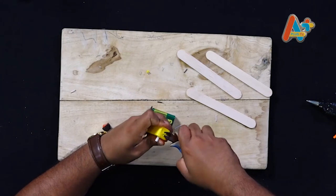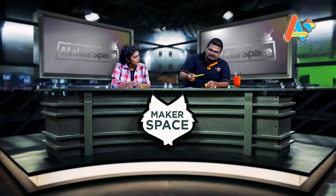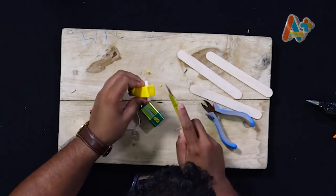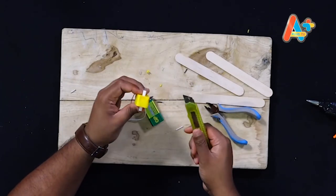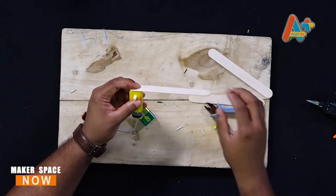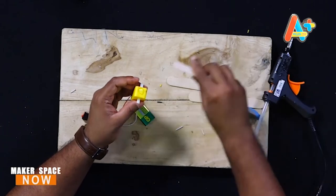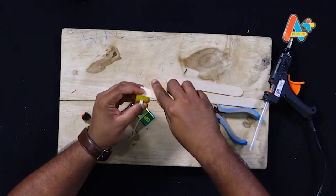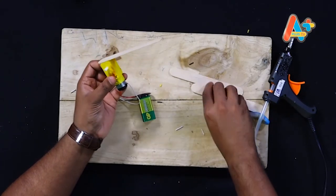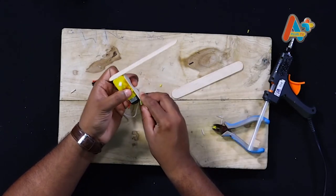Step. I'm going to make sure that this is very smooth. You can also use a paper cutter for this, and when you use the paper cutter, you have to be especially careful. You can see this is very smooth. What I'm going to do now is paste one of these sticks like that. Put some glue here. And then I'm going to paste another stick like this.